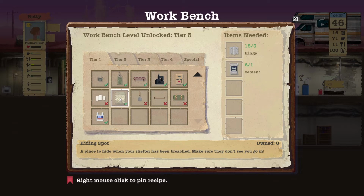Oh, this is interesting. There is a hiding spot. A place to hide when your shelter has been breached. Make sure they don't see you go in. Oh, that's intriguing. What does it need? 1 cement and 3 hinges. Now, we've got loads of hinges. We've got 15 of those. How about we make ourselves a little hiding spot? That's quite a good idea.